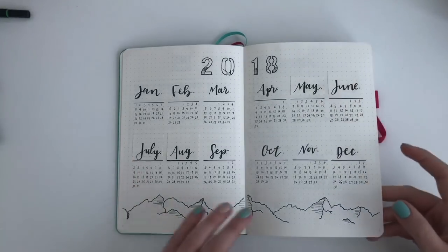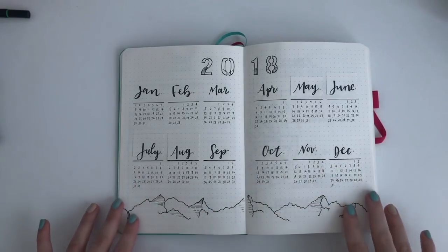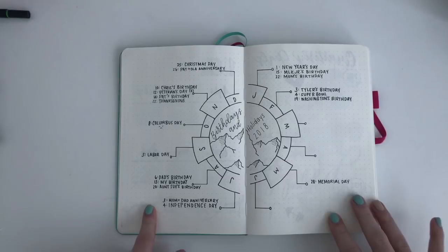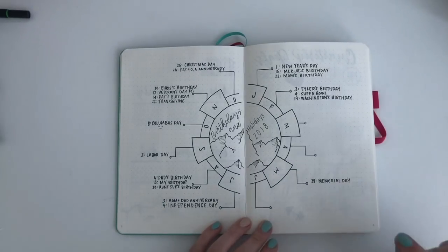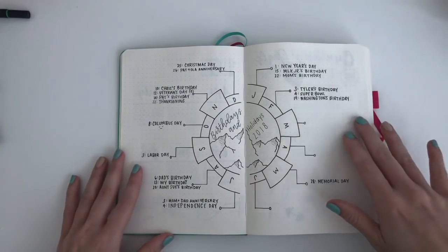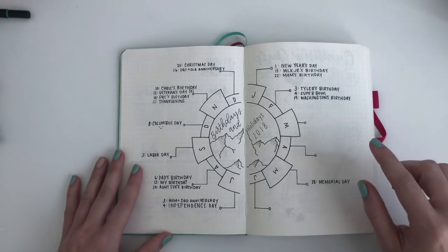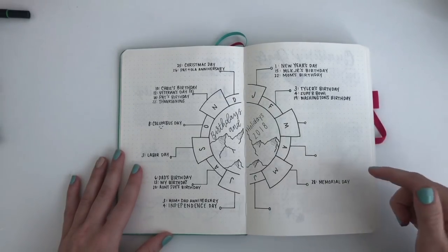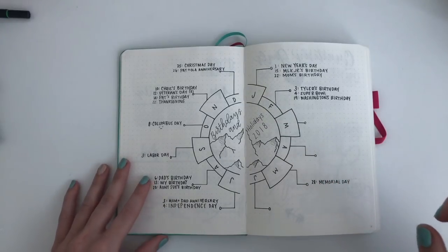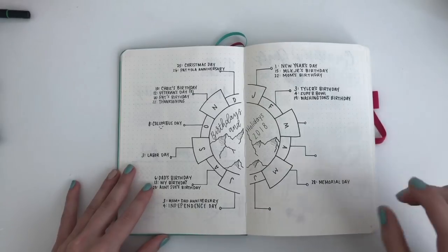As you guys saw in my last video, which I'll link above if you did not see it, I have set up my year at a glance, my birthdays and holidays tracker. In the comments, some people mentioned that I don't have a lot of holidays. I started with the ones that I know and the ones that are federal holidays that I have off of work, and then I'll fill in the other ones. But I really wanted to make sure I noted the holidays that I have off for work.